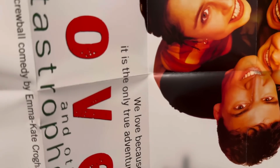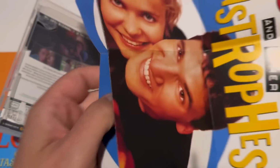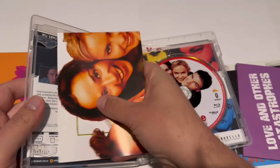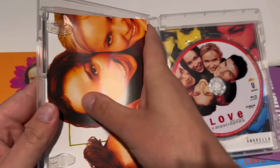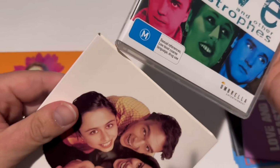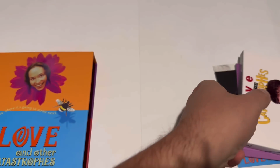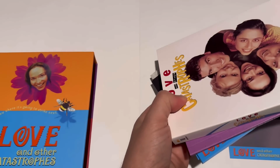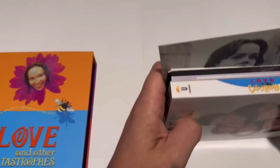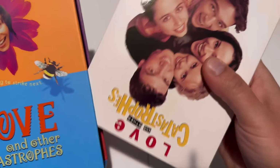Oh, that was hard to get open. That's the other side. Okay. Yeah, very 90s. Whenever I see that poster, I'm just thinking of the song. What was that song? Never had to knock on wood. Now I'm gonna get demonetized now. Thanks, Love and Other Catastrophes. It's just like the classic 90s song, I feel like.